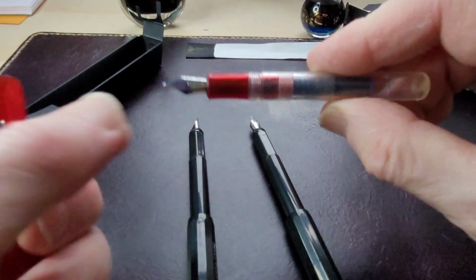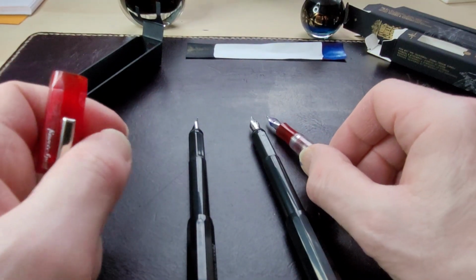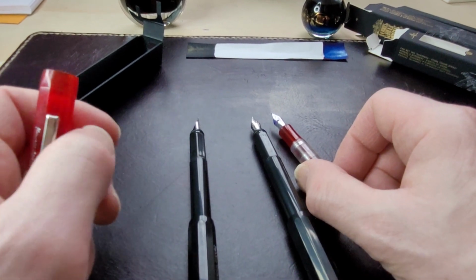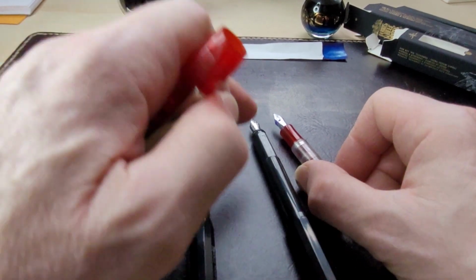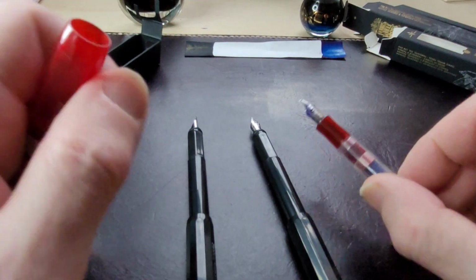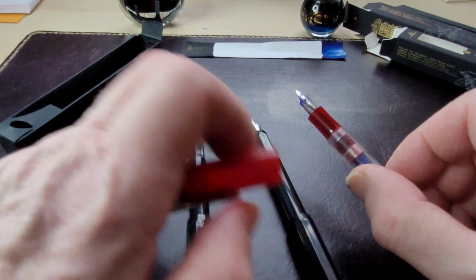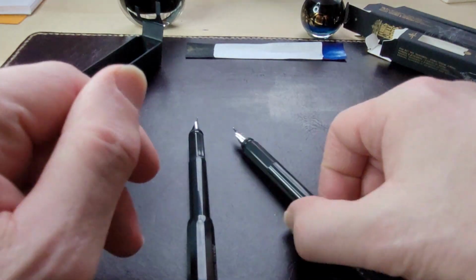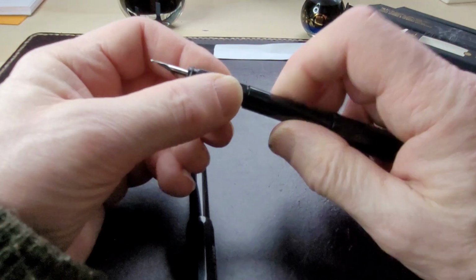Anyway, let's take a look at the Quebeco. Difference is also the Quebeco is a twist top. And the nibs are actually pretty much the same in size. Doesn't appear to be a visible breather hole on the Quebeco. There is on the Ferris wheel. There is on the Quebeco. So that's interesting.